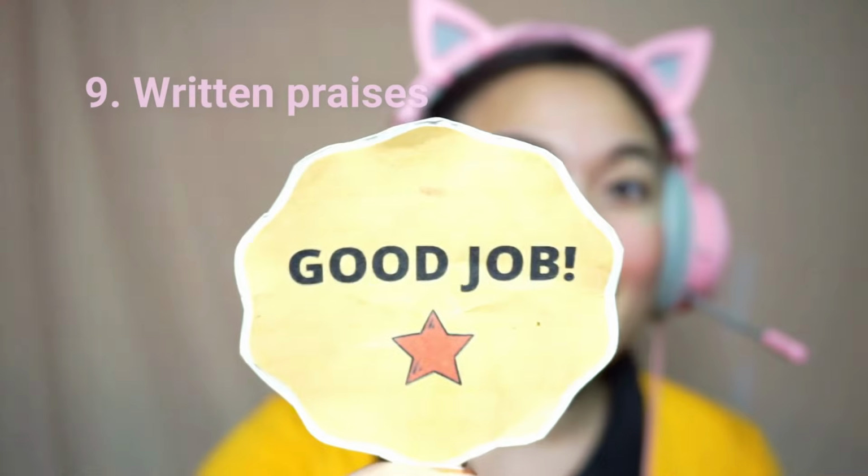Number 9, I used this ever since I've started teaching, and it has been very helpful for me, especially when I praise my students. For example, oh, good job, so that they know that I'm praising them. They can understand what I'm saying because they can read it here, and it has a star showing that he's done something good or he's done something correct.